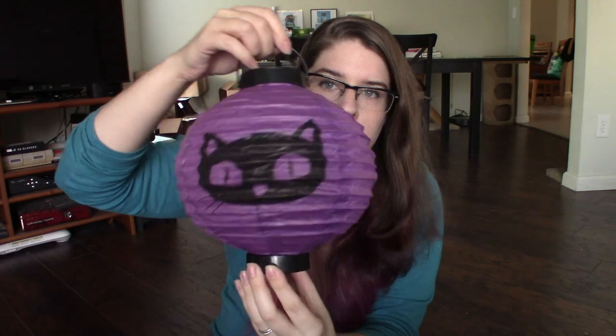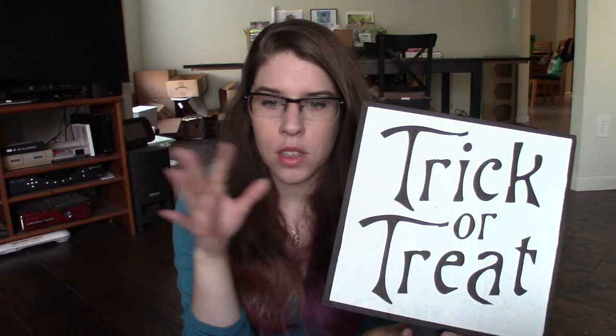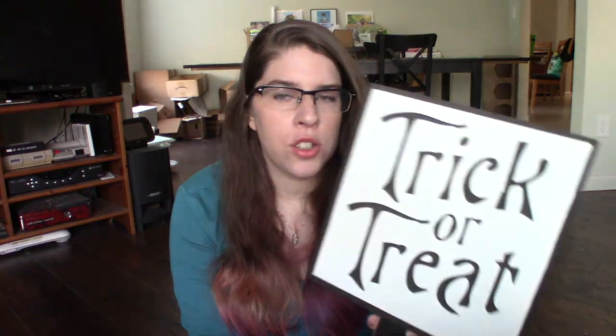These little lanterns, so this is a little cat. A little skeleton. In our front yard, I got this from, looks like, the dollar spot at Target last year. Our house is sort of up on a hill away from the rest of the neighborhood. I wanted to make sure that kids knew, even if the lights are kind of dimmed, that there's trick-or-treating there.